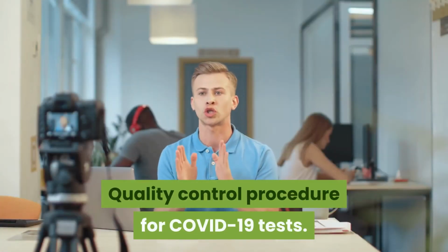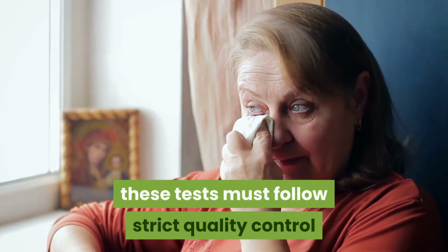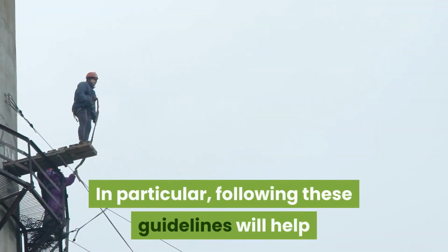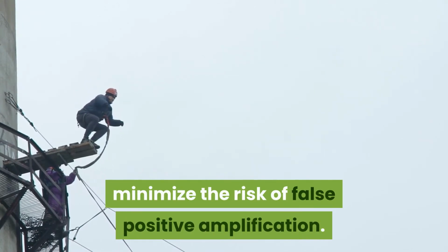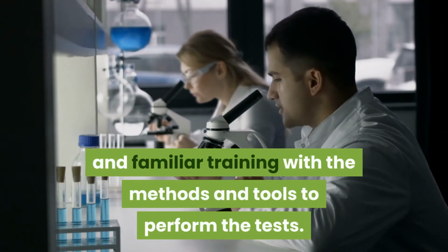Quality control procedure for COVID-19 tests. Because of the high sensitivity of RT-PCR, these tests must follow strict quality control and quality assurance procedures. In particular, following these guidelines will help minimize the risk of false positive amplification. Therefore, laboratory personnel must have specialized and familiar training with the methods and tools to perform the tests.